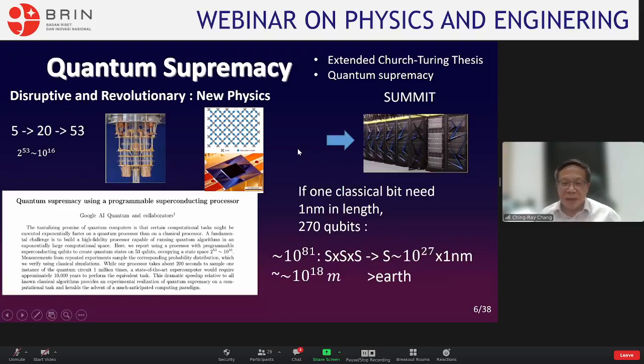However, Google actually used 200 seconds to calculate a random number pattern. And they claim that if you use the best supercomputer at that time, Summit at Oak Ridge, every second it can calculate about 10 to the 17 flops. Compared with Summit, Google's 53 qubit quantum computer uses 200 seconds, while Summit needs 1 million years to produce the equivalent result. So Google said quantum supremacy is coming, because the quantum computer really can do something a classical supercomputer cannot do in a reasonable time.